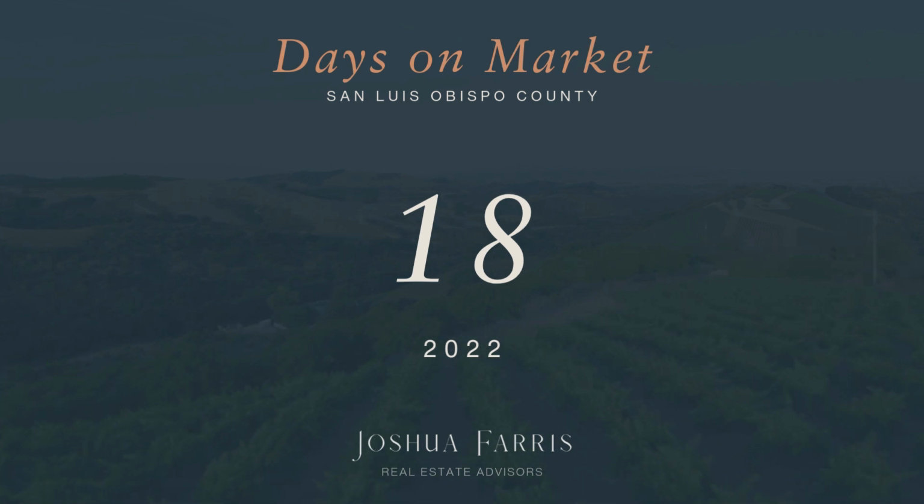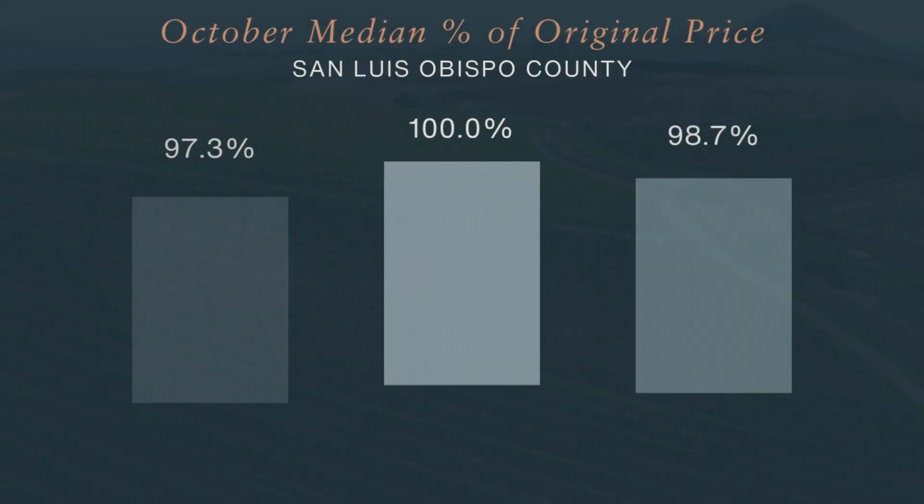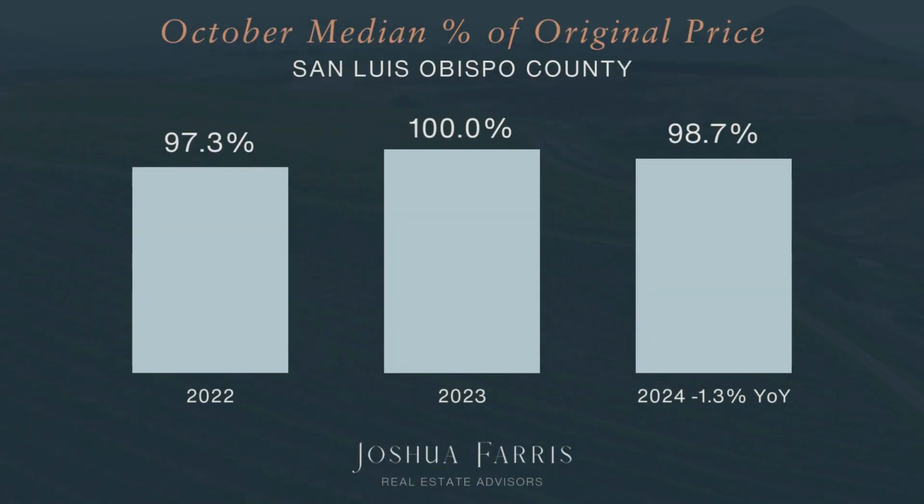Now, what is the list to sold percentage there? Well, this is an important one to take a look at. I always do a breakdown for my sellers to get an idea of where we're at. And this one, 98.7%, which is a strong indicator that we still have a high level of demand for homes here on the Central Coast. We're down a little bit from 100% in 2023, but we're still seeing that strong demand, and buyers are willing to pay the list price.